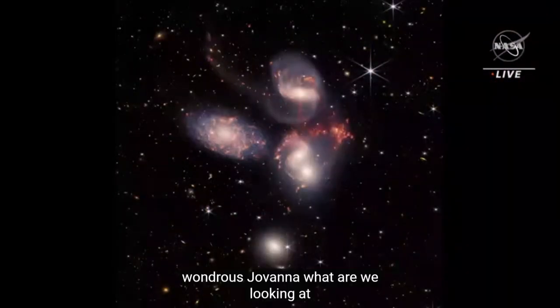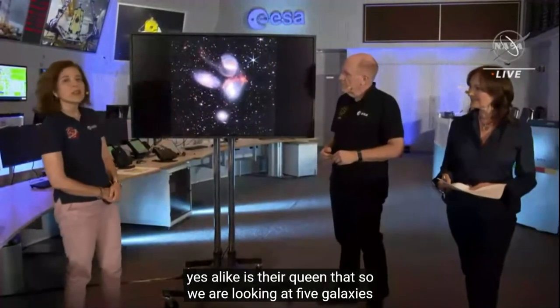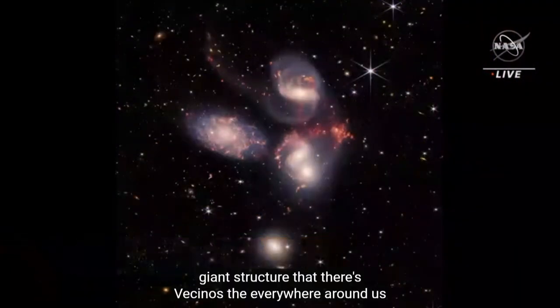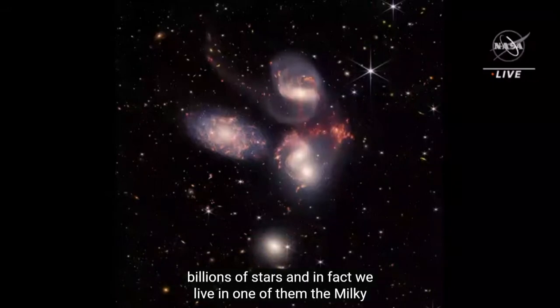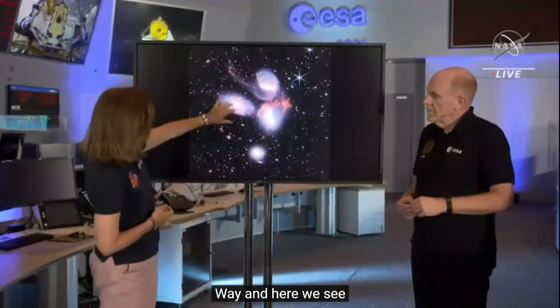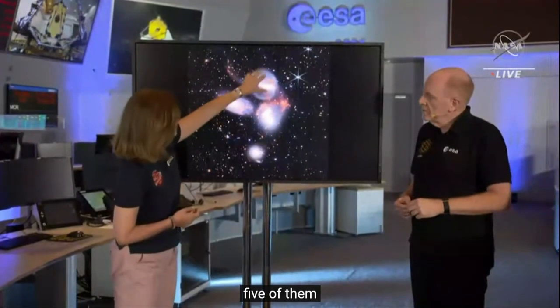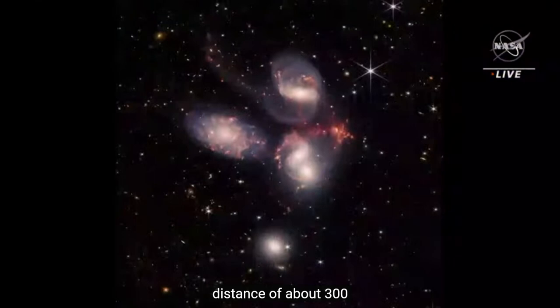Giovanna, what are we looking at? Yes, like you said, a quintet. So we are looking at five galaxies. Galaxies are these giant structures that we see everywhere around us in the universe. They contain from millions to hundreds of billions of stars. And in fact, we live in one of them, the Milky Way. And here we see five of them. This is a closer galaxy in the foreground, and these four are at a distance of about 300 million light years from us.